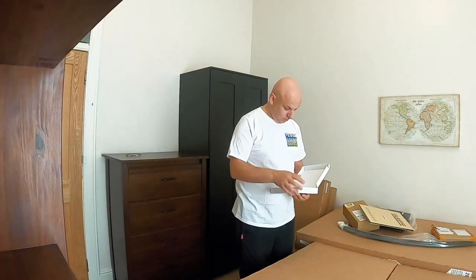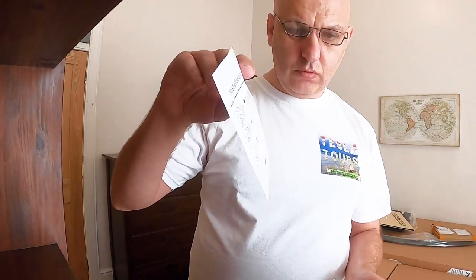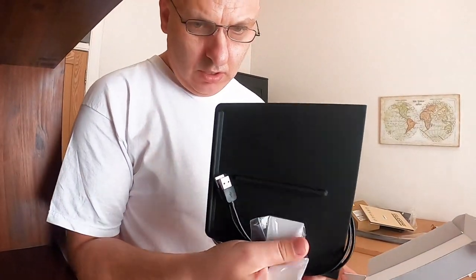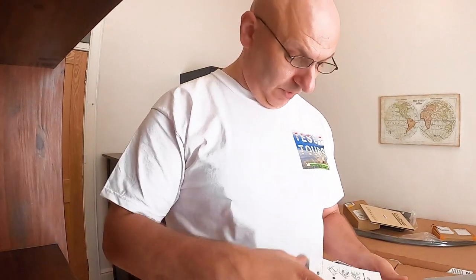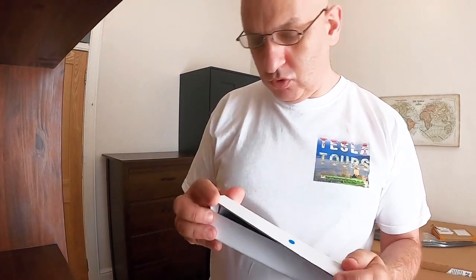Right, what's this? Well, it says on here, insulation, blah, blah, blah. Right, that's. I put this in my Tesla 3. Connect it all up. These cables charge your phones, apparently. So let's see about that. I get my car on the 1st of September. I probably told you that already.